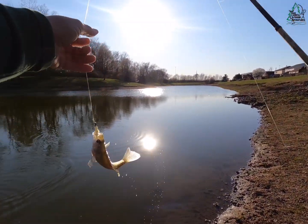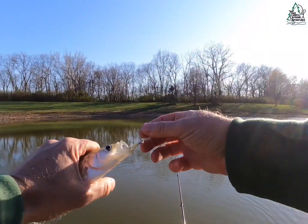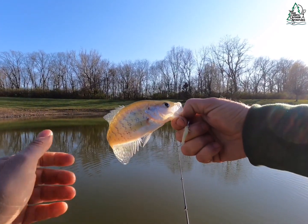Yeah, they're still here. They're getting a little bigger than they were last year. They were all caught a lot this size and smaller.